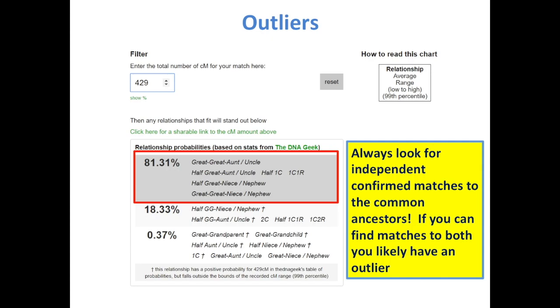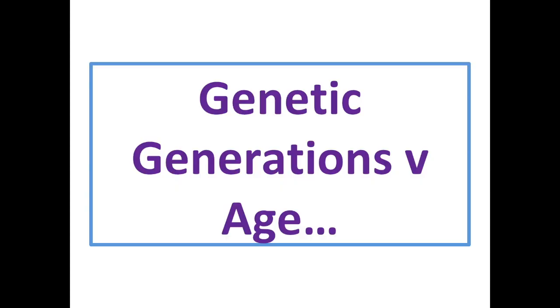But as I say, don't let confirmation bias get in the way. Don't just look at the range and say, oh, well, it's close enough, the relationship must be right. Always look at the most likely possibilities first, and oftentimes when you see a very big outlier, the most likely possibility is that the relationship is incorrect and there's something wrong in the paper trail. You need evidence to prove outliers.